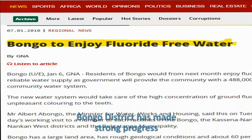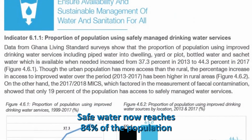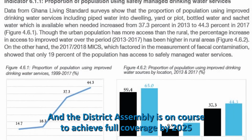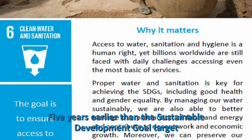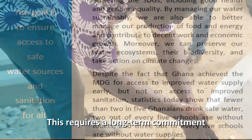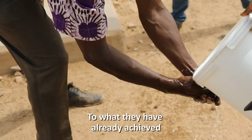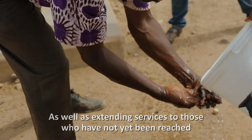Bongo District has made strong progress. Safe water now reaches 84% of the population, and the district assembly is on course to achieve full coverage by 2025, 5 years earlier than the Sustainable Development Goal target. This requires a long-term commitment to what they have already achieved, as well as to extending services to those who have not yet been reached.